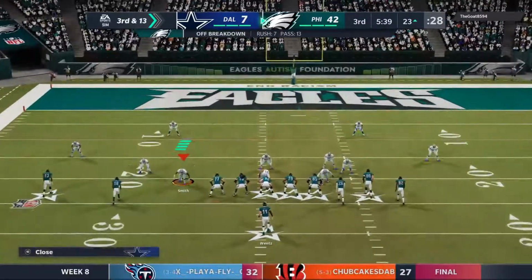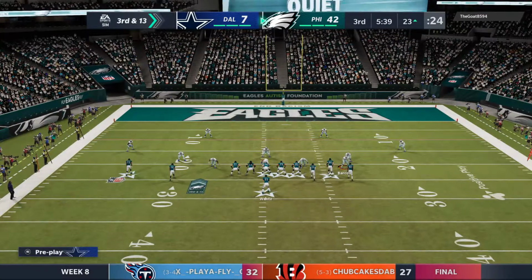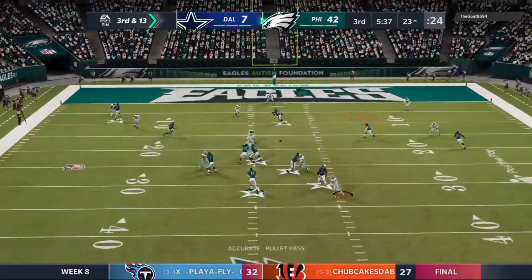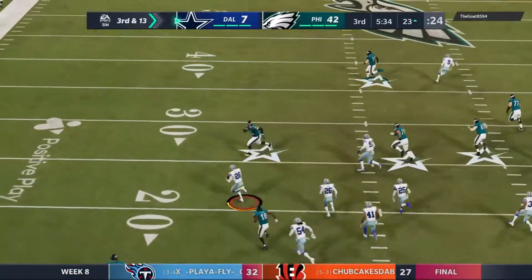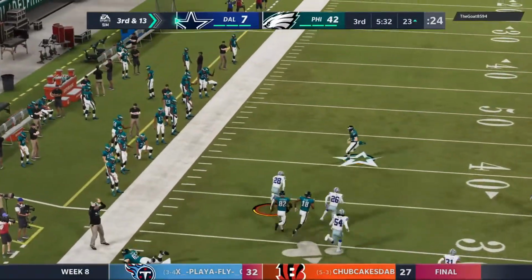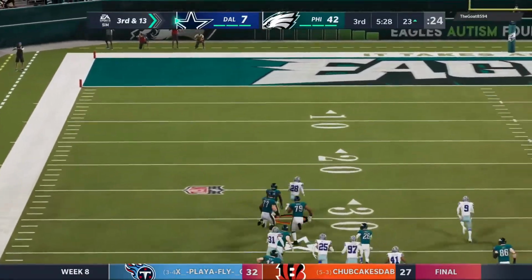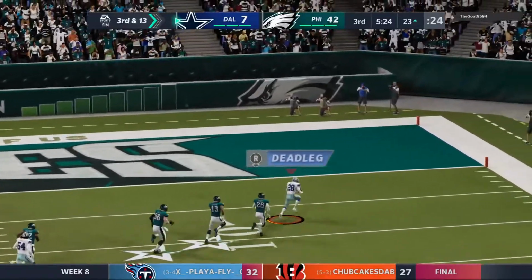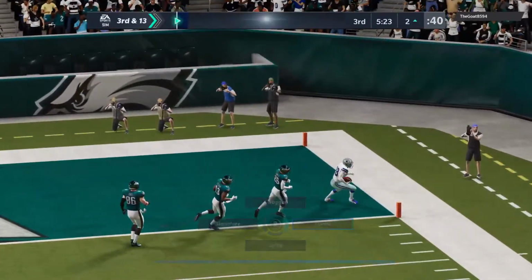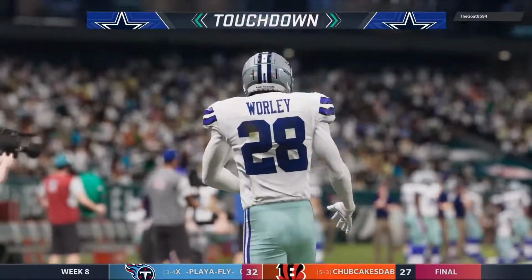The chance of wasting this great starting field position, a real threat. This is 3rd and long. Shotgun now for Wentz. Into heavy traffic, and it's intercepted. Picked by Darryl Worley. There he goes, right side. And he will score. Touchdown, Cowboys.